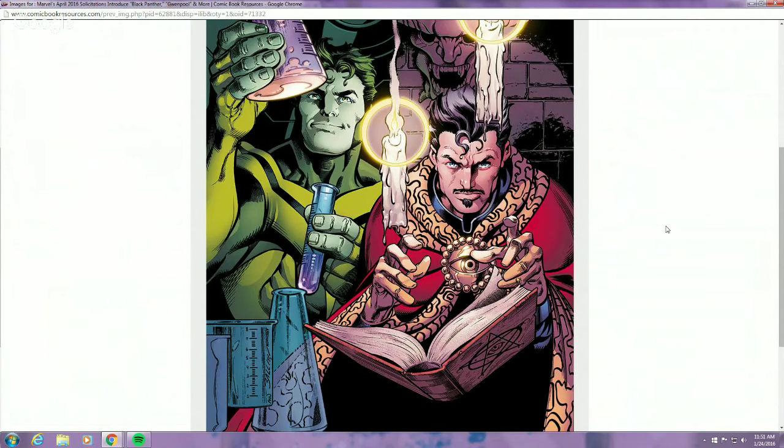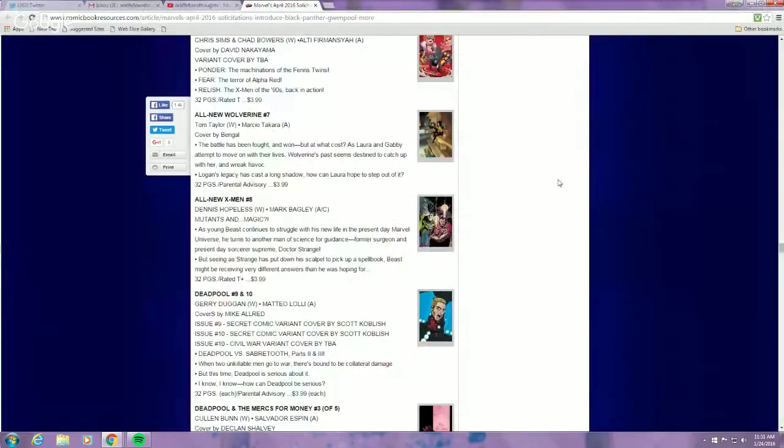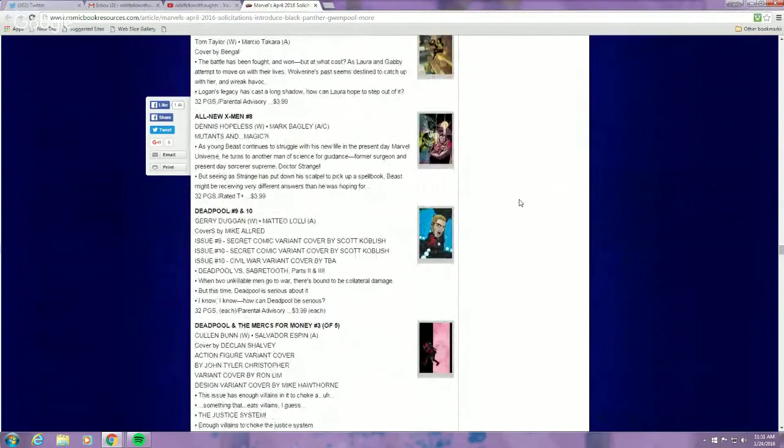A Bagley cover. I'm not a big Bagley art fan in general. So, Deadpool 9 and 10, covers by Mike Allred.